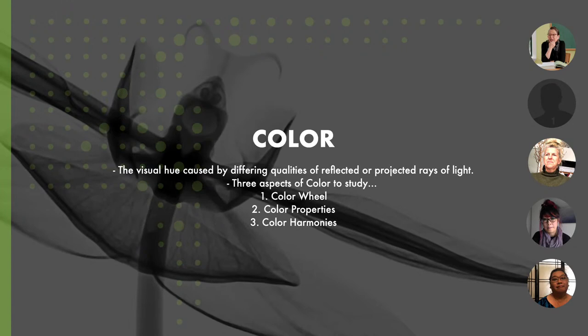Next is color. Color is the visual hue caused by different qualities of reflected or projected rays of light. So it's a real science. There are three aspects to color to study if you're getting into the depth of color study. One, you need to be familiar with the color wheel. There are all different kinds of color wheels, by the way. Two, the color properties: the value, the tones, the tints, all the different terminology that gives you different properties of color. And three, the color harmonies, which are analogous, monochromatic, and all the different color harmonies that you can study. So color is a pretty deep area of study.